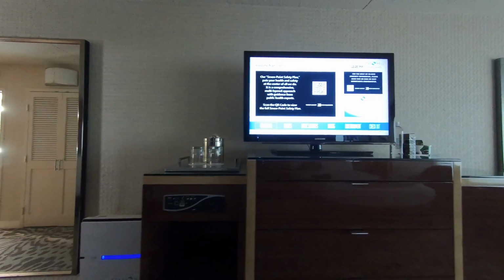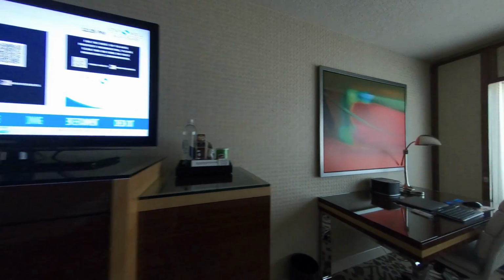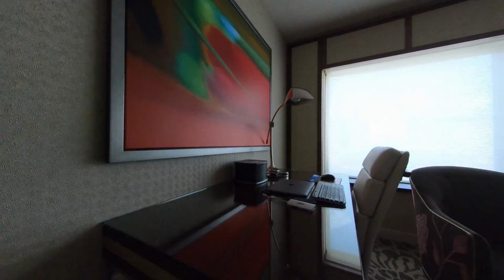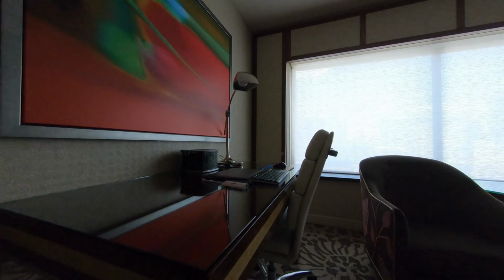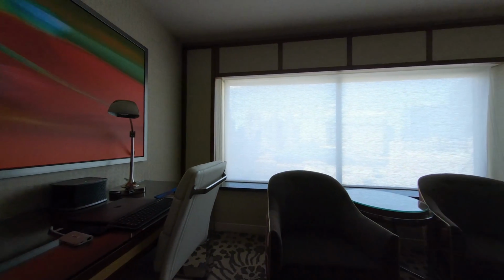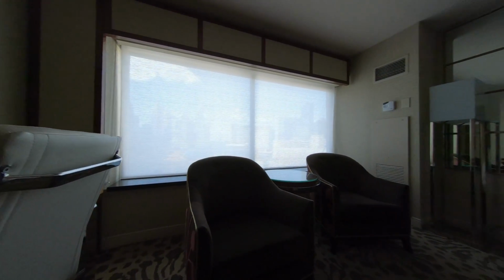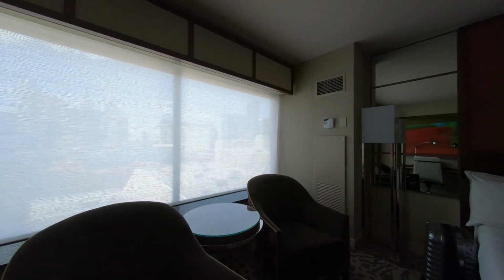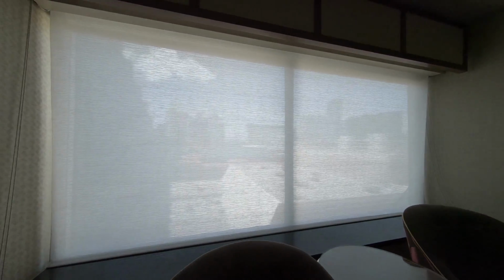Power plugins there. They do have this really nice desk station that I will be plugging away at some of these videos for you guys. So you guys can see the nice little desk chair setup that they have there. They have a nice little seating lounge area for two. So that's a place where you can sit back, relax, enjoy a beverage or two. And everybody always wants to see what the outside view looks like. So I usually will show you that, but I usually save that until the end.